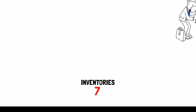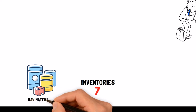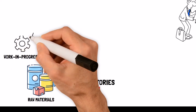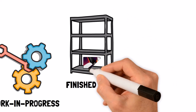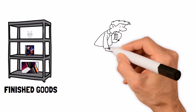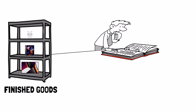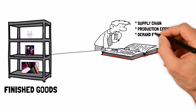Inventories. The great warehouse of Apple wonders. Inventories represent the raw materials, work in progress, and finished goods that a company holds at a specific point in time, waiting to be sold or transformed into sellable products. This financial component offers valuable insights into a company's ability to manage its supply chain, production efficiency, and overall demand forecasting.